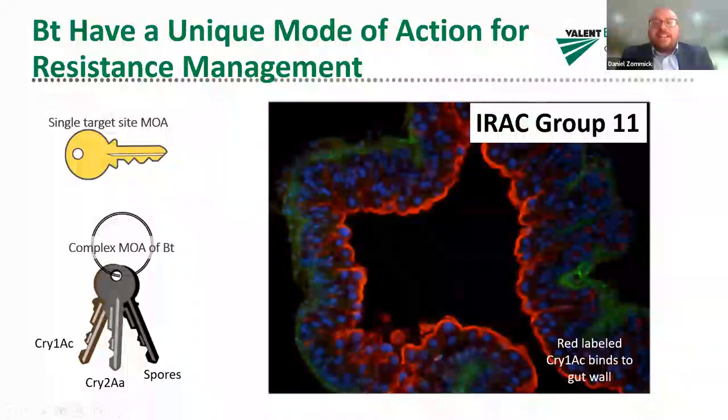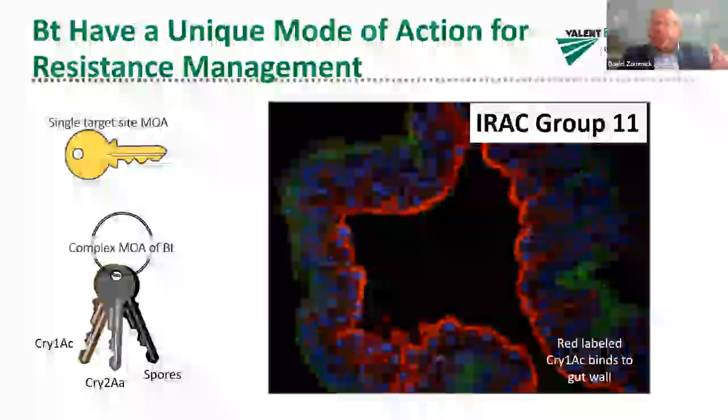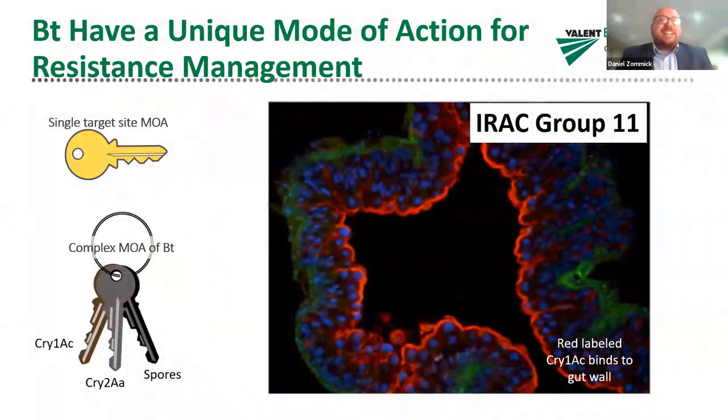Now, this target site is entirely unique from all other insecticides. The only other insecticide that has an effect on the midgut are viruses. And so for that reason, using commercial BTs either in a tank mix or rotation can be incredibly valuable in the long run to protect the insecticides that you'll need to rely on even for controlling other insects.